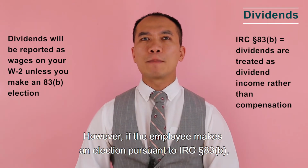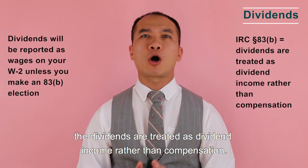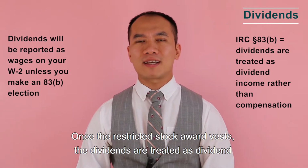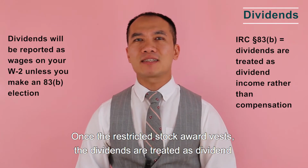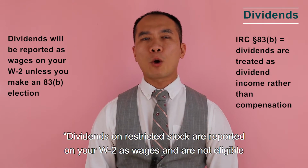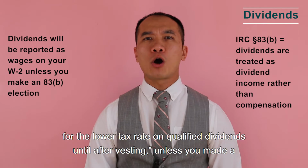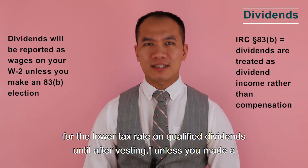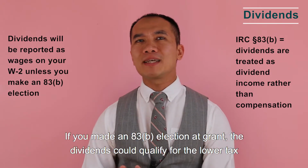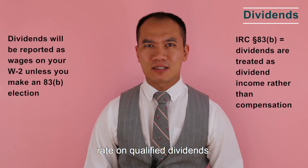However, if the employee makes an election pursuant to IRC Section 83(b), the dividends are treated as dividend income rather than compensation. Once the restricted stock award vests, the dividends are treated as dividend income rather than compensation. Dividends on restricted stocks are reported on your W-2 as wages and are not eligible for the lower tax rate on qualified dividends until after vesting, unless you make a Section 83(b) election at grant. If you make an 83(b) election at grant, the dividends could qualify for the lower tax rate on qualified dividends.